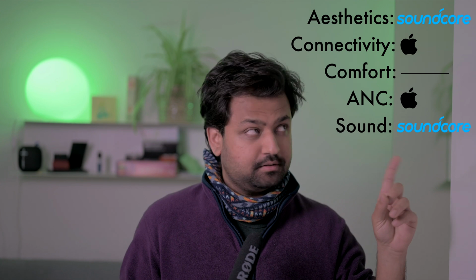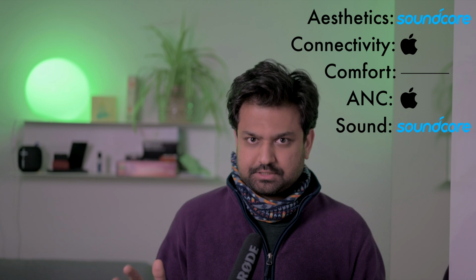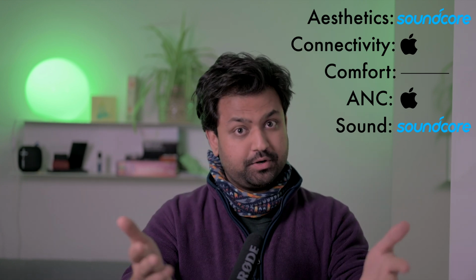So that's it. That's everything tallied up, and the score looks like a draw. Not what I expected, actually, but here is how I would put it to you. If you're in the Apple ecosystem, i.e. you use more than one Apple device regularly, or you use the transparency mode on headphones regularly, then I would go for the AirPods Pro. If you don't fall into that category, then I would hands down recommend getting the Liberty Air 2 Pros.